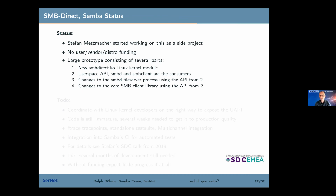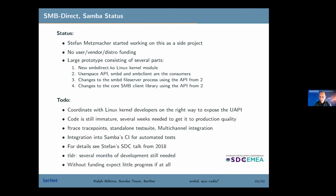My colleague Stefan Metzmacher started working on this several years ago without any actual funding, which is really a great achievement, and he has been able to achieve a working prototype consisting of several parts. A lot is still to be done. The prototype encompasses a new Linux kernel module, which is doing the actual RDMA, and the SMBD Samba fileserver process running in user space just connects to the kernel module over a socket, but the kernel module is doing the actual SMB Direct protocol and the RDMA.